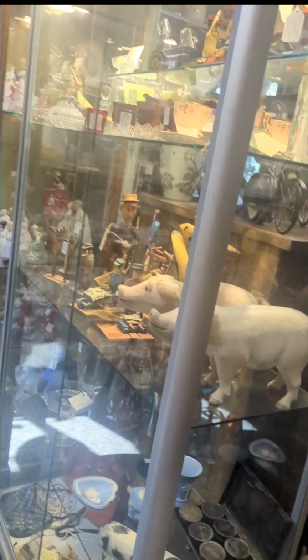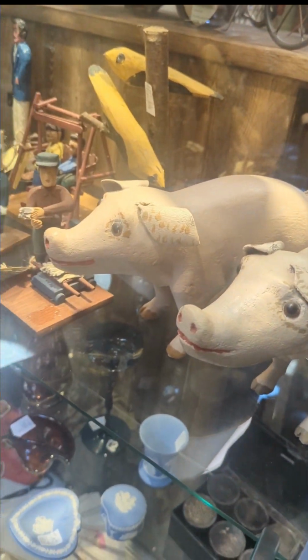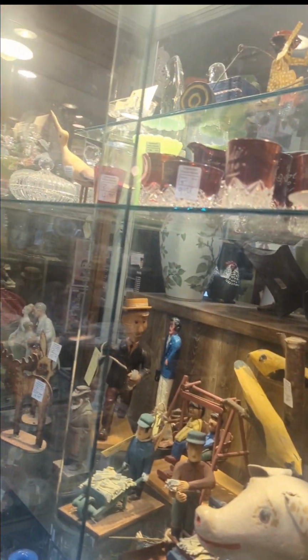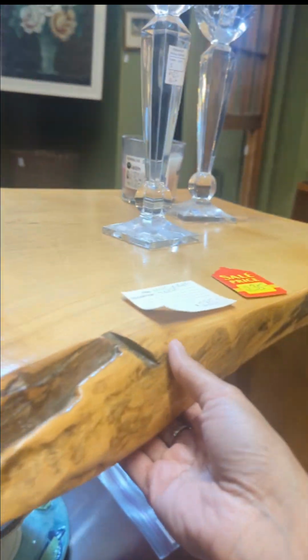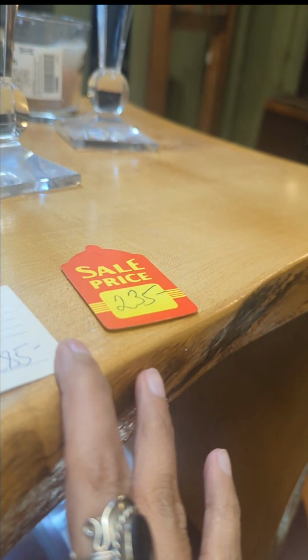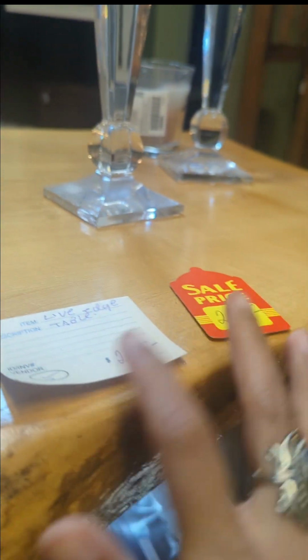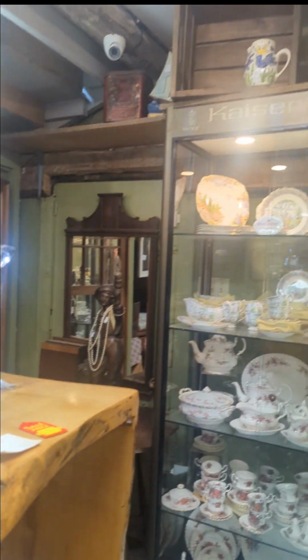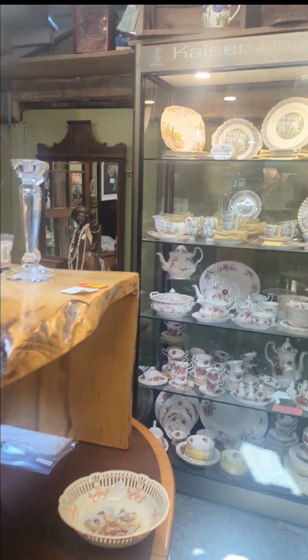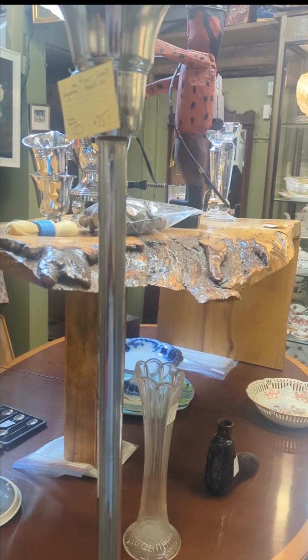Oh, look at these little paintings. They're not very little. Oh, live edge. Interesting. I know somebody who's looking for a coffee table. So this is $2.85. Or sale price is $2.35. Interesting. Okay, so I'm gonna text them and let them know there's this live edge coffee table here.